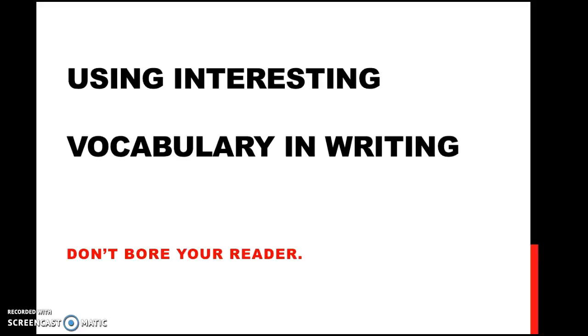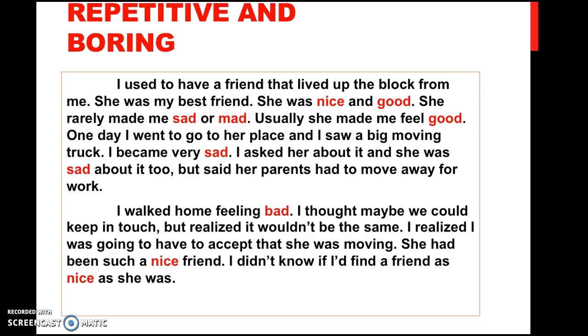Today in writing, we're going to talk about vocabulary. Vocabulary refers to the words we choose to use in our writing. Vocabulary has the potential to make your writing really interesting and enrich it, and it also has the potential to make your writing less interesting and kind of boring if you're not careful. And that's what we don't want to do.